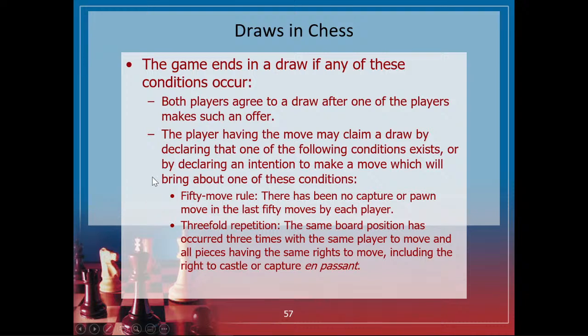The game ends in a draw if any of these conditions occur. Both players agree to a draw after one of the players makes such an offer. The player having the move may claim a draw by declaring that one of the following conditions exists, or by declaring an intention to make a move which will bring about one of these conditions.